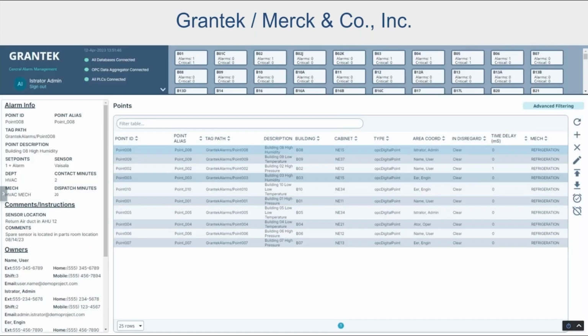This is the point management view that we developed for the system. The idea of this view is that as you select points within the points table, the left-hand pane, the alarm info pane, will be populated with metadata associated with those points. All of the information, any comments, alarm owners, and so forth would be shown in the alarm info pane.